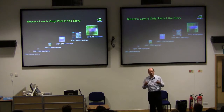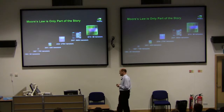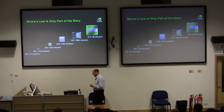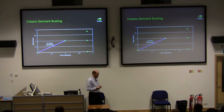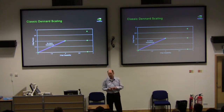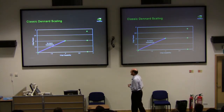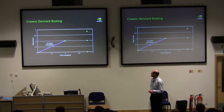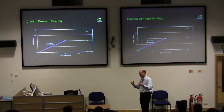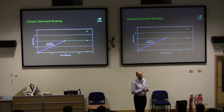So Moore's law delivers to us more transistors, and you might think that more transistors delivers more performance. That's partially true, because we also have another physical law working with us, which is Dennard scaling. What Dennard scaling tells us is that if we were to double the number of transistors on a chip, so we double its size, it would take twice the power consumption.